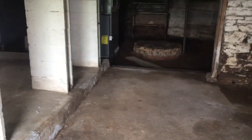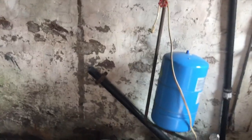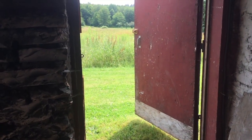So I've emptied everything out. There was a significant amount of things from my grandfather's day in here. It was just loaded with tools and milk cooler, things like that. And I try to come down here to at least sweep it, get the cobwebs out each summer. This is the back door leading out to the back of the house.